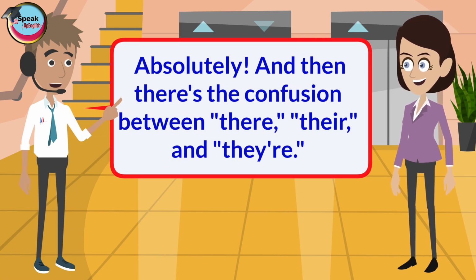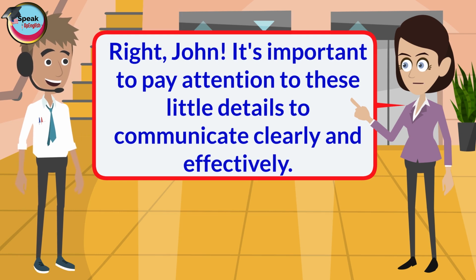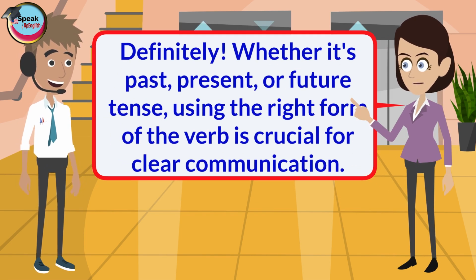Absolutely. And then there's the confusion between there, their, and they're. There refers to a place, their shows possession, and they're is a contraction for they are. Right, John. It's important to pay attention to these little details to communicate clearly and effectively. Couldn't agree more, Linda. And let's not forget about verb tenses. Mixing them up can really throw off the meaning of a sentence. Definitely. Whether it's past, present, or future tense, using the right form of the verb is crucial for clear communication.